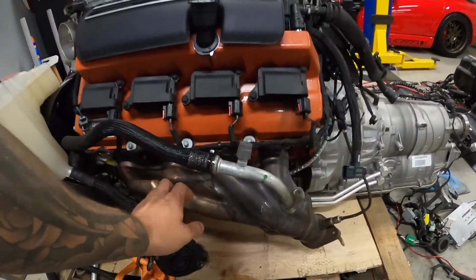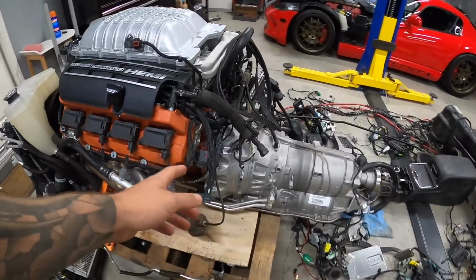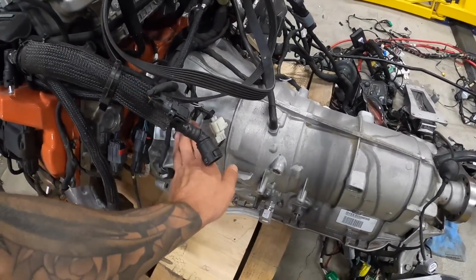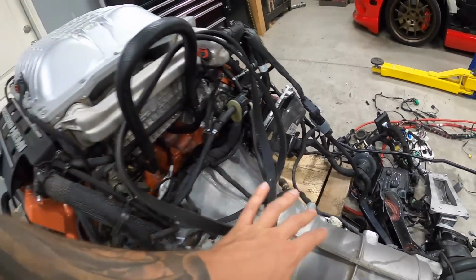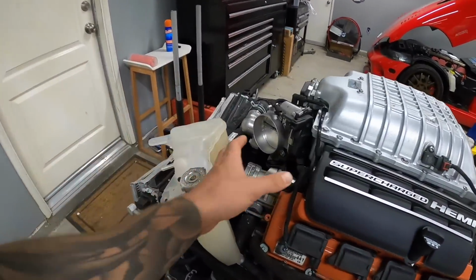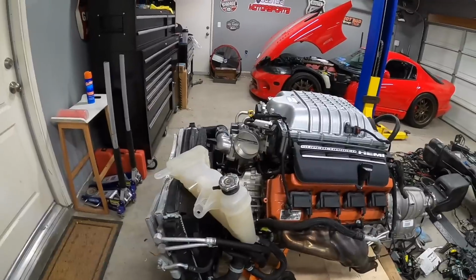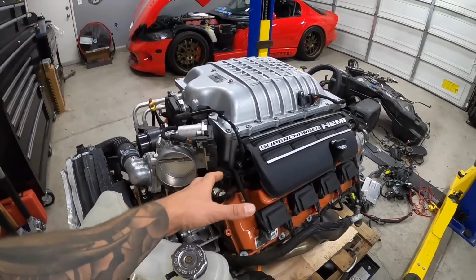Other thing you're gonna see is we've got the manifolds there on both sides. We've got our O2 sensors. I even have the secondary O2 sensors. They're tied up right here on both sides. So I just wanna go over how complete this whole thing is. I do have the power steering pump. We just removed it because I do have to. This was kind of a little bit damaged, the reservoir was.